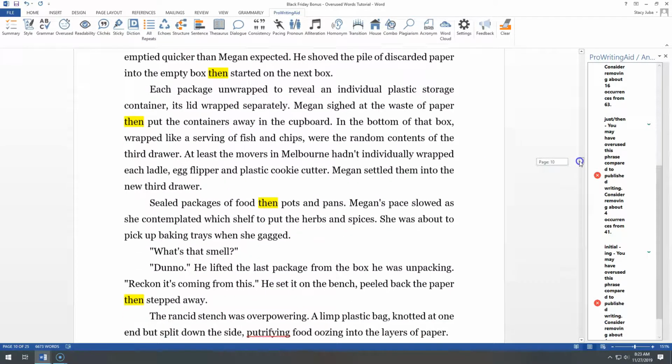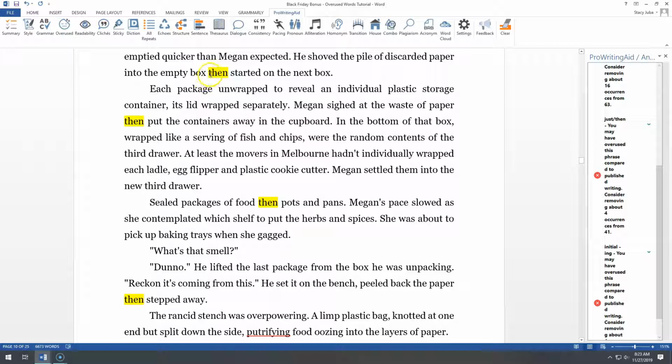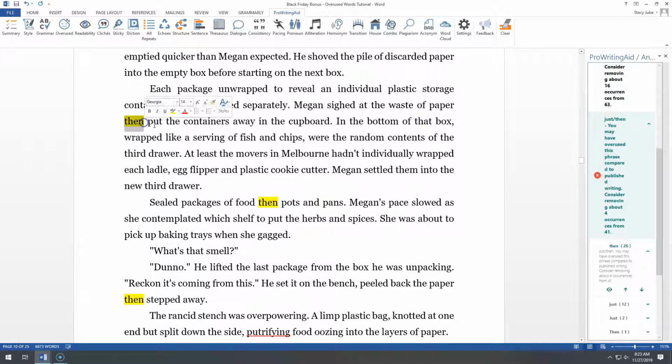So let's look at then, since there's a few of them right here on the page that we're on. Let's see, there's 4 of them. So we could say something like, instead of then started on the next box, before starting on the next box. And put the containers away.